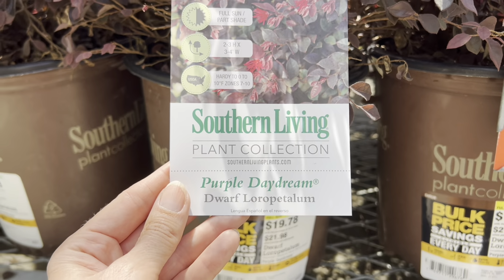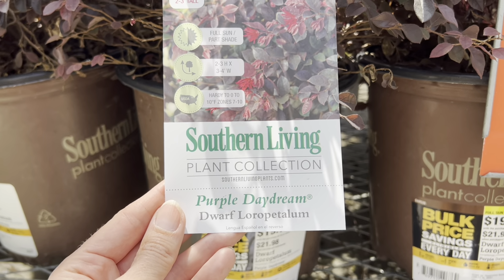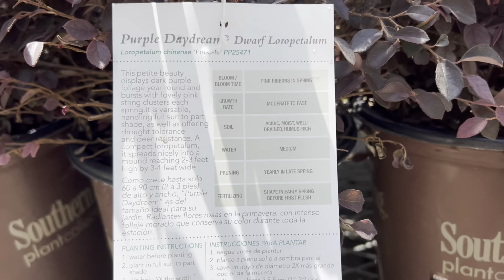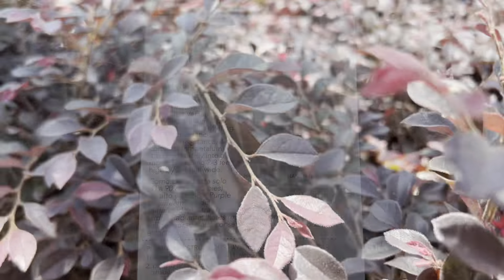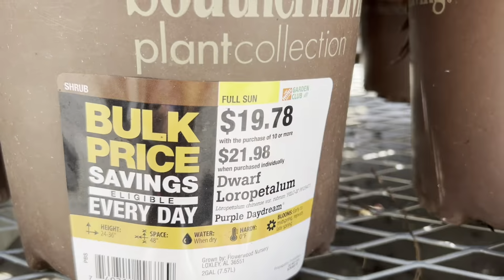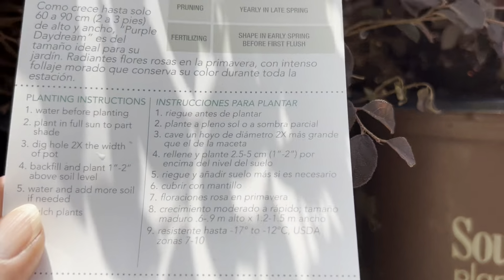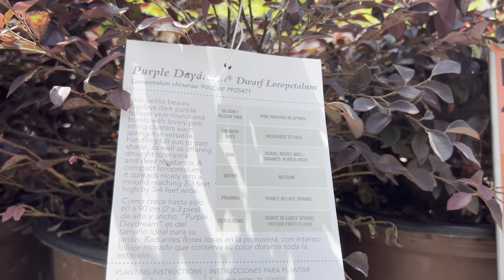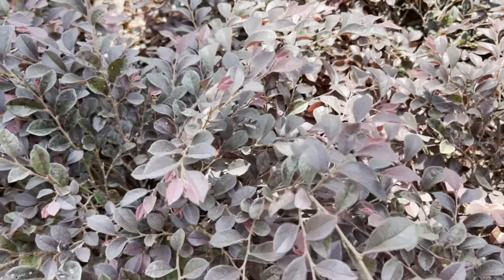The purple daydream dwarf loropetalum is marked as a full sun to part shade plant hardy in zones 7 through 10. I love these plants with the dark purple foliage and think it would pair so nicely with a chartreuse colored plant as a contrast. This is noted to grow 2 to 3 feet tall and 3 to 4 feet wide, blooming with pink ribbon-like blooms in the spring.